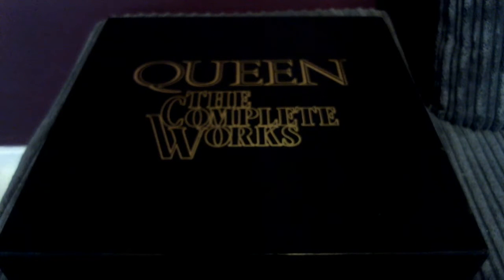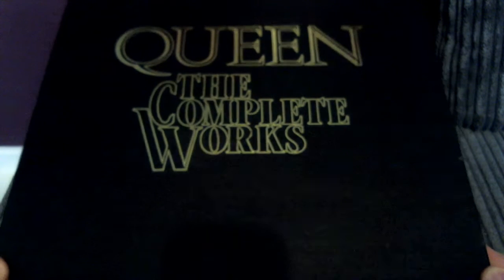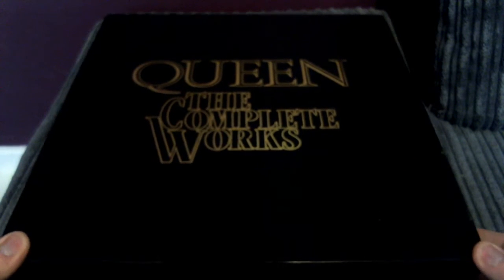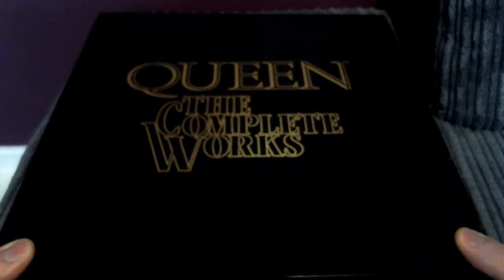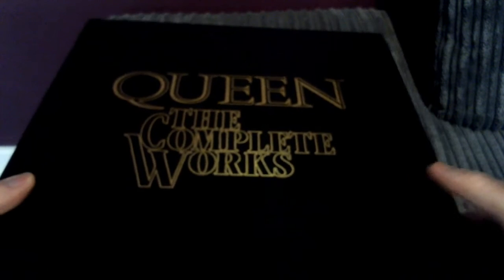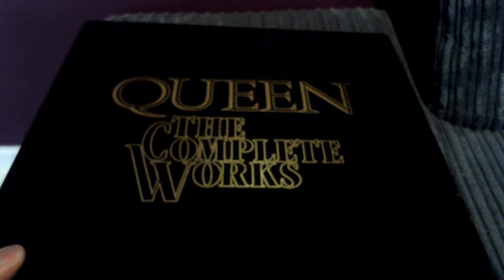Chris's collection is continuing right now with the box set, Queen: The Complete Works, and it is one of the most collectible pieces of Queen history ever released. The band originally released this in 1987, completely remastered, all vinyls as well. What we've done is take all the stuff out of the box, just because it's easier and much better to put back in the box.